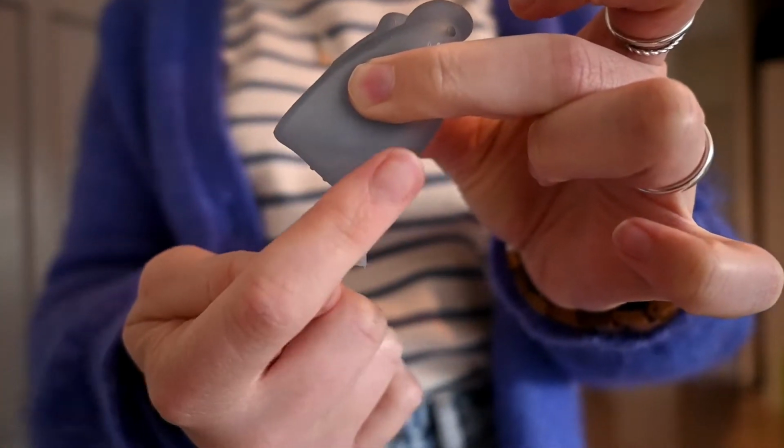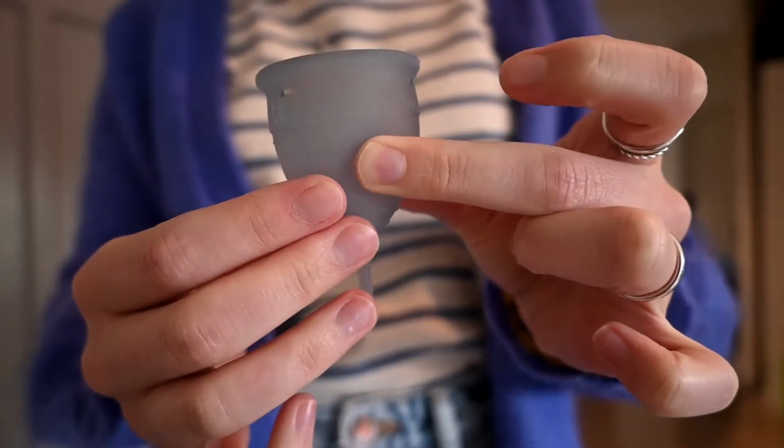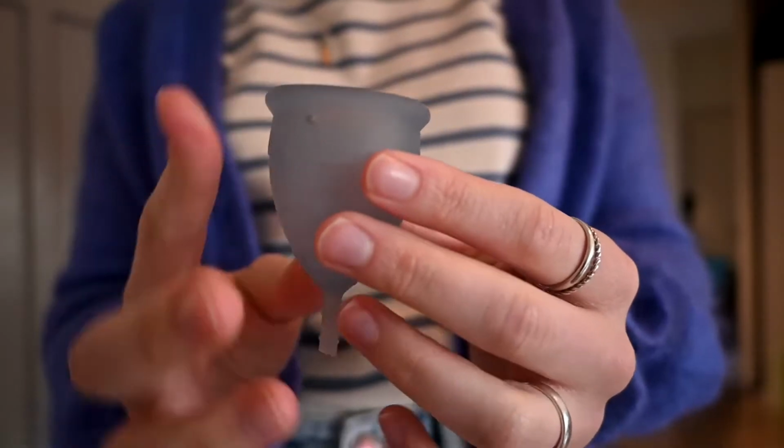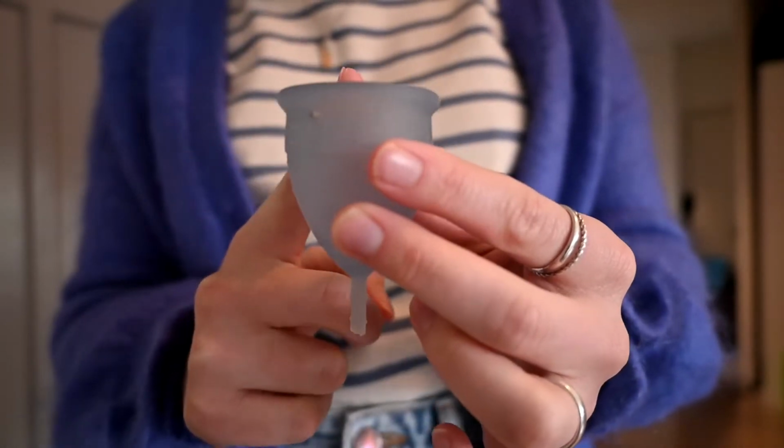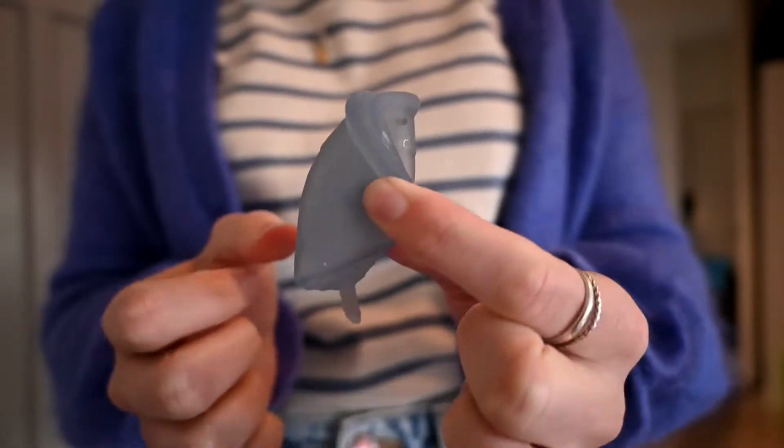I'd say this really is about the size of a tampon. However, as you can see, the base is still fairly wide, so that's what I find is not ideal. Also, this way of inserting doesn't always pop open as easily, so you really want to make sure to check with your finger once it's in to see if the entire rim has popped open.